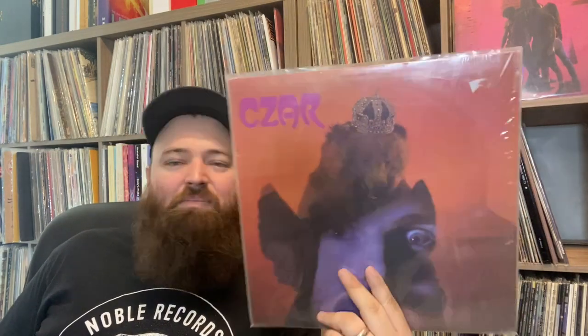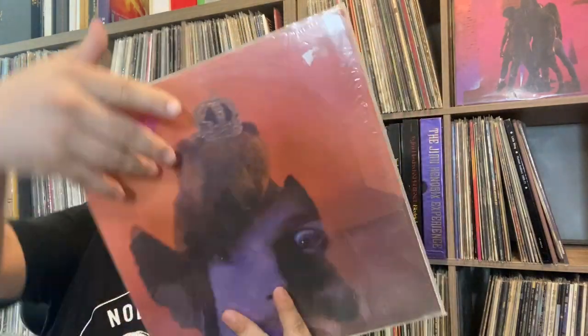This is another one I've been looking for a long time. Czar, C-Z-A-R. That's some UK psych, 1970. The original pressings of this go for $1,000. But I've been wanting even just a reissue until one day I'll find an original, but the reissue is fine for me for now. And this is just really mind-bending psychedelic with a tinge of prog. Very, very good stuff. Incredible. Czar. Been wanting one.